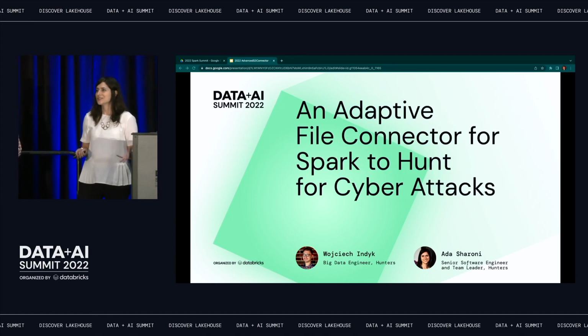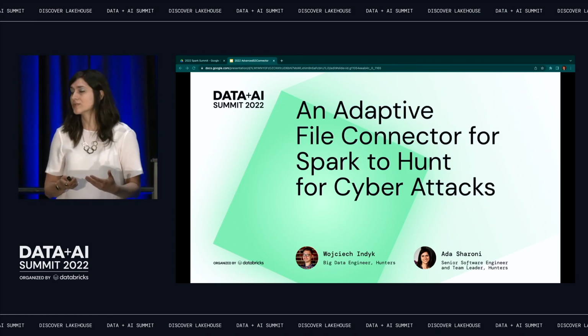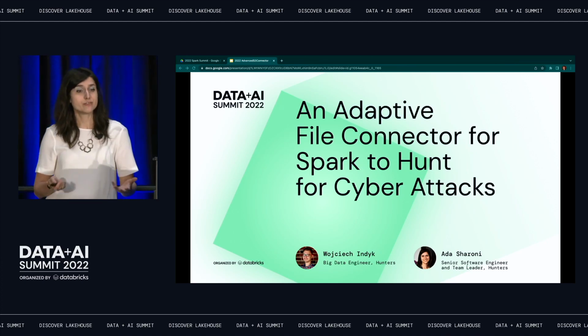We wanted to present to you a new Spark connector that we wrote and open sourced, and we call it Adaptive File Source Connector.